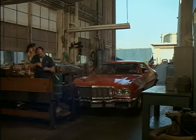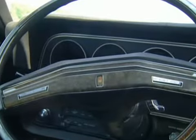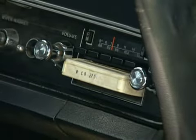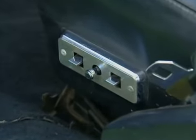Inside the car is fairly well loaded also. We have power windows, power door locks, tilt steering wheel, cruise control, AM/FM 8-track player, automatic climate control. Even the bench seat in this particular car is power. The full bench seat moves.